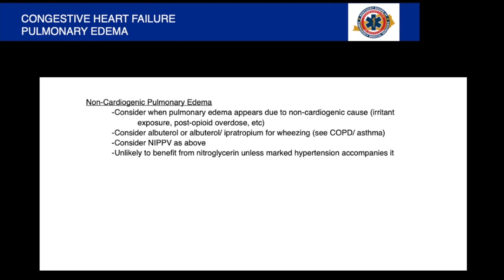For these folks, you can consider using albuterol or ipratropium if they seem to have COPD-type symptoms like wheezing. You can still put them on BiPAP as above. These folks just probably won't benefit from nitroglycerin unless they're markedly hypertensive as well. You know, again, systolic of 190 with rales all through their lung exam. That person would probably benefit from maybe some nitroglycerin, but definitely from non-invasive positive pressure ventilation. So don't be afraid to get that out, but you don't necessarily have to give the nitroglycerin to these folks if it is presumed to be something else, primarily lung in etiology.